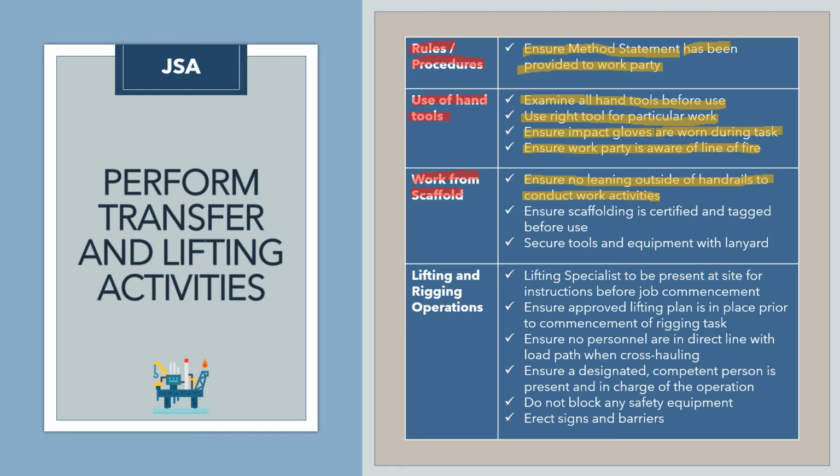So it means the scaffolding has been erected and certified by green tags, and the people working inside ensure no leaning outside of the handrails, because if we are leaning outside of the handrails, it should be considered working overboard. Next, ensure scaffolding is certified and tagged before use, usually green tag. Secure tools and equipment with lanyard.